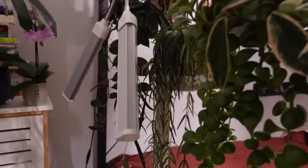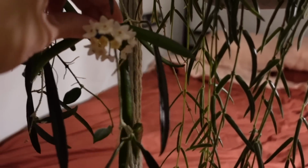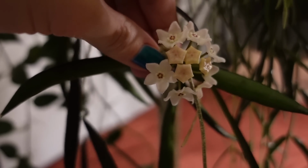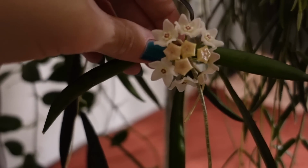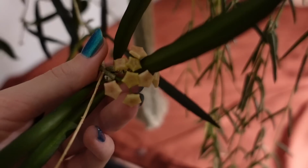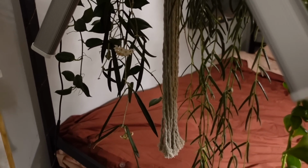Oh my gosh, I can smell my Hoya blooming. I literally can smell it. It smells so floral. Oh my gosh, they're not all open yet, but look at that. Oh wow, my Schipperdii, how cute. The rest of them will probably open tomorrow. There's also another peduncle down here with blooms. These ones aren't open yet. How exciting. Oh, I love that so much.